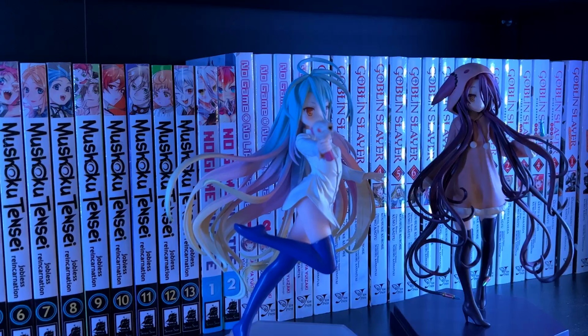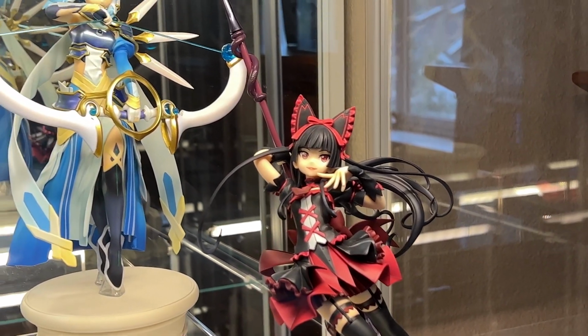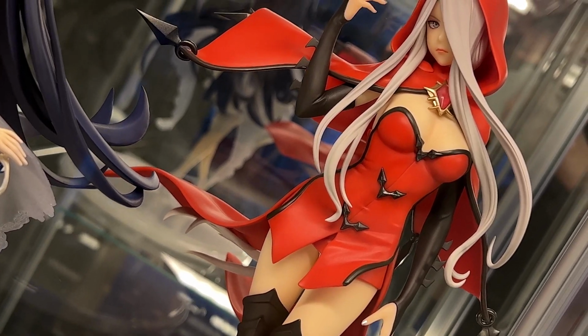Hey everyone, after sitting back and looking at all my figures that I've acquired over the last 6 months, I realized that I have a figure that is oddly enough not a grail figure of mine, and yet I can't help but stare at it over and over again and yet feel happy that I have it.